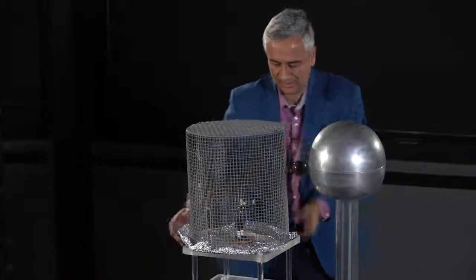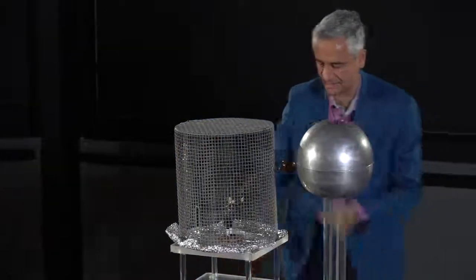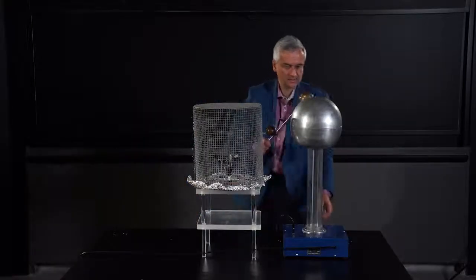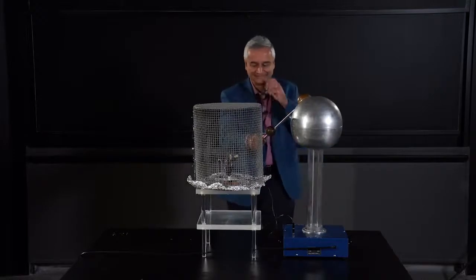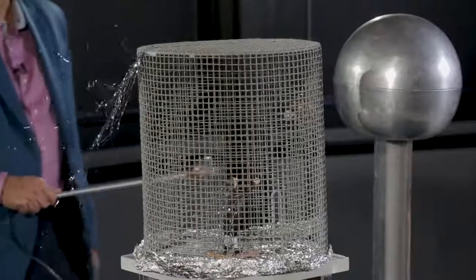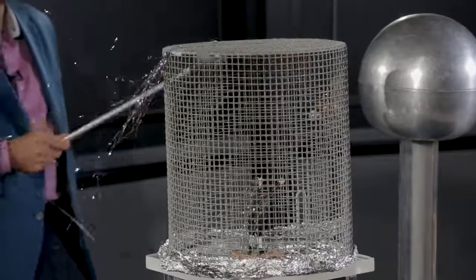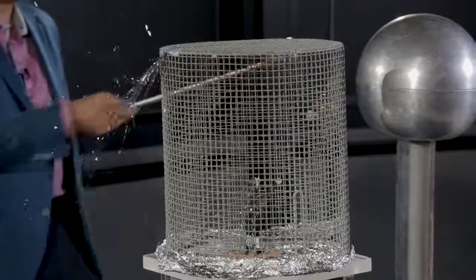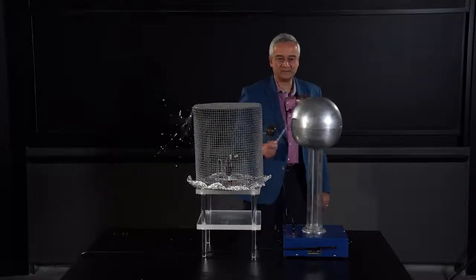Like, for example, if you're in a thunderstorm, but you are safely in a car. So let's see whether it is indeed safe. And here we go. Let's turn on the thunder, or the lightning, rather. Let's turn on the lightning. Now, if you look, you can see that there's lightning hitting the cage. There's that lightning bolt going from the Van de Graaff right to the cage here.